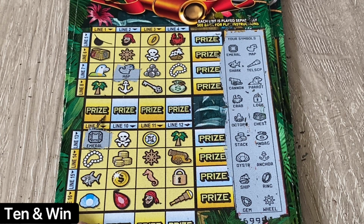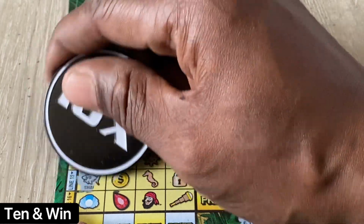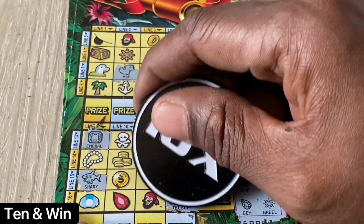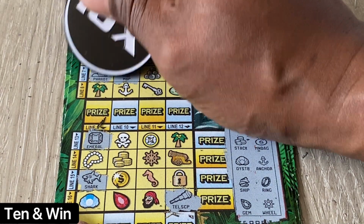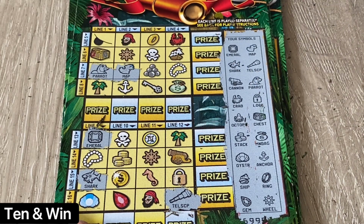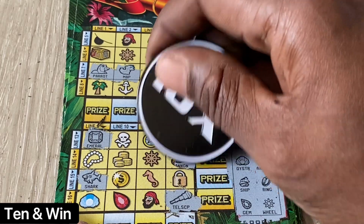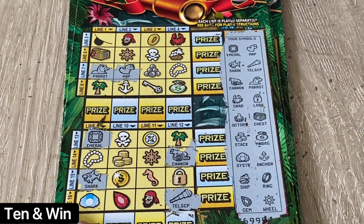Next, we have a telescope and a shark. Got a shark on grid 2 and a telescope on grid number 2. Next, we have a parrot and a cannon. Got a parrot on grid 1. Any cannon? Nope, no cannon on grid 1, but do have a cannon on grid 2 and no parrot.